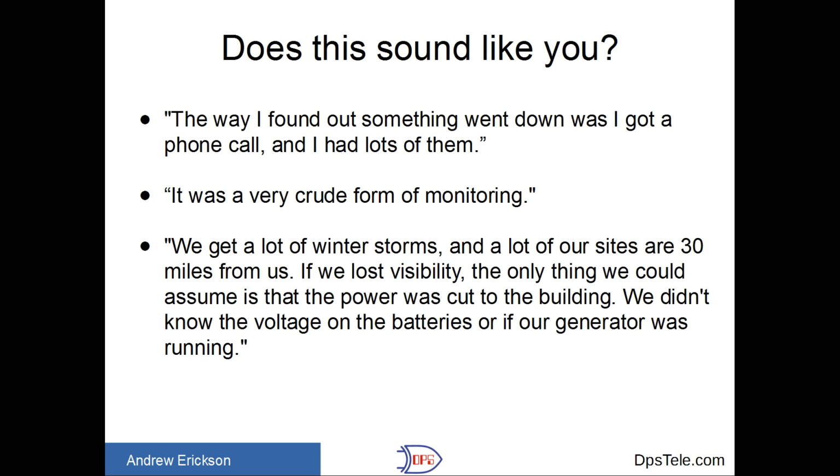Also, on the snow topic, we get a lot of winter storms, and a lot of our sites are 30 miles from us, and frankly, that's actually pretty close compared to a lot of our clients. If we lost visibility, the only thing we could assume is that the power was cut to the building. We didn't know the voltage on the batteries or if our generator was running. So obviously, this is a case when they have to rush out to a site because they don't know what's going on. It might not be that big a deal. Maybe it could wait till morning, for example, but they just don't know. So when you don't have intelligence, you just have to race around and hope, and it's just not a very good way to be.